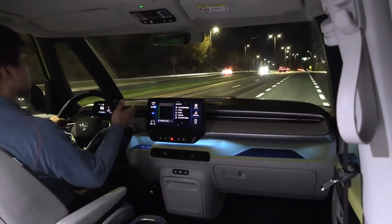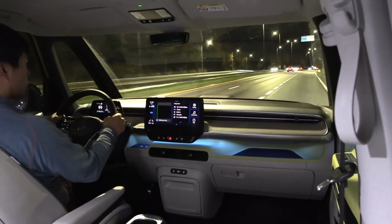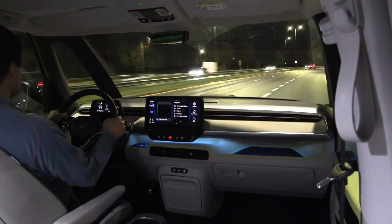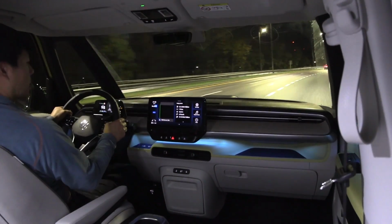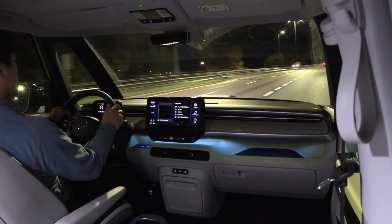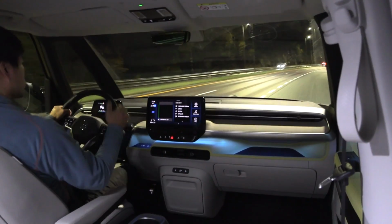So I think in summer, this van will probably do it in around 10 hours, 10 hours 20 minutes, which is very, very good. When you have something that can finish the 1,000 kilometer challenge in roughly 10 hours, that means that this car is a proper highway king. You can go long trips, no problem.